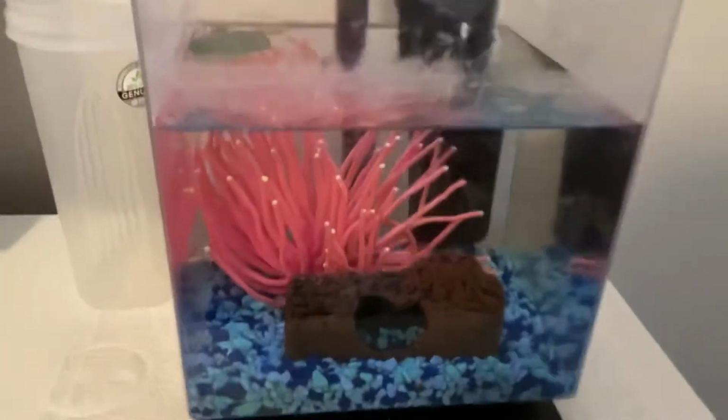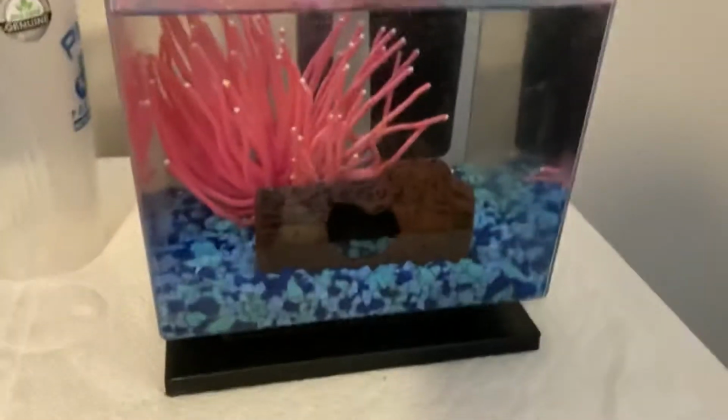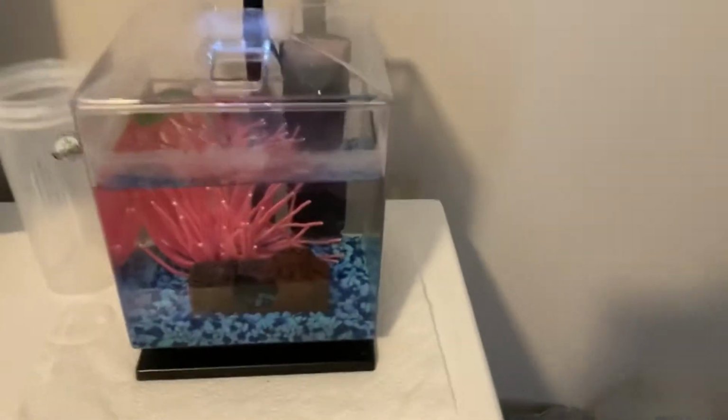Next animal I'm going to be showing you is my betta fish. Her name's Coral. She is currently right there. She's about 4 years old. And this is her tank. She has this little hide, log thing here. She has a little bed. Her filter is there, and these blue pebbles. She used to have this big green thing, but it got dirty, so yeah.